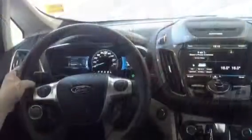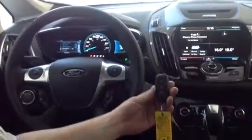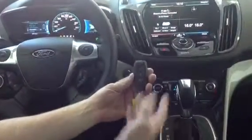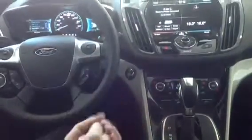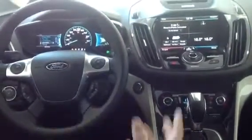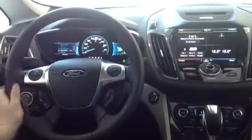Okay guys, welcome to the inside of the new C-Max. You can see here our proximity based key like we were talking about outside there, so lock and unlock options, all power tailgate options. And that's one of those keys where you just leave it in your pocket, and when you approach the door it'll unlock and let you in. Leave it in your pocket, push button start, so you're never digging for that key to try and find it.